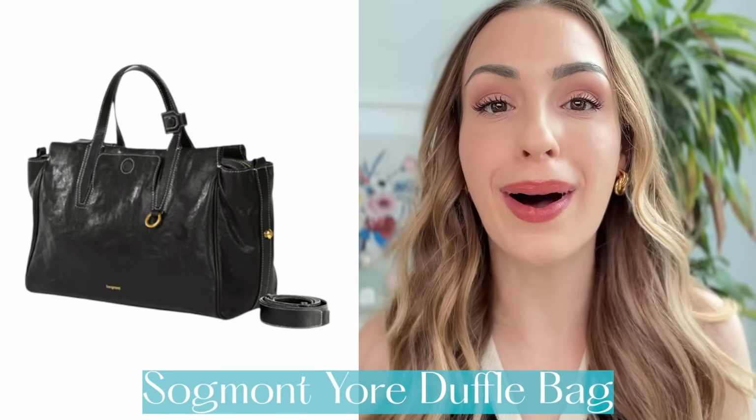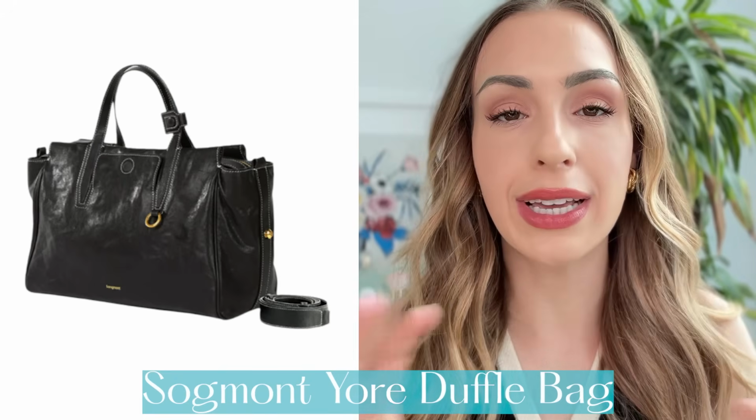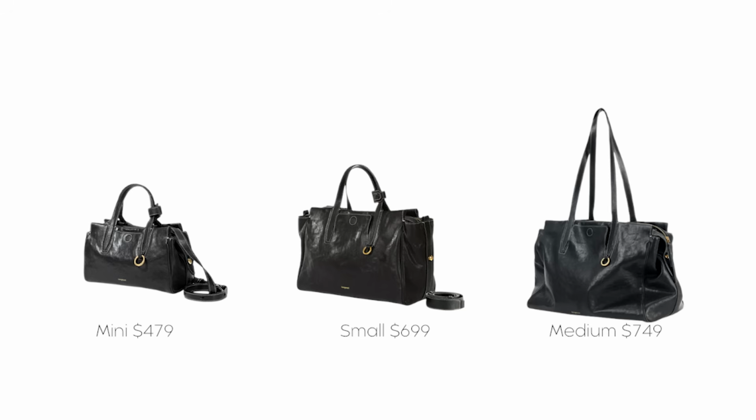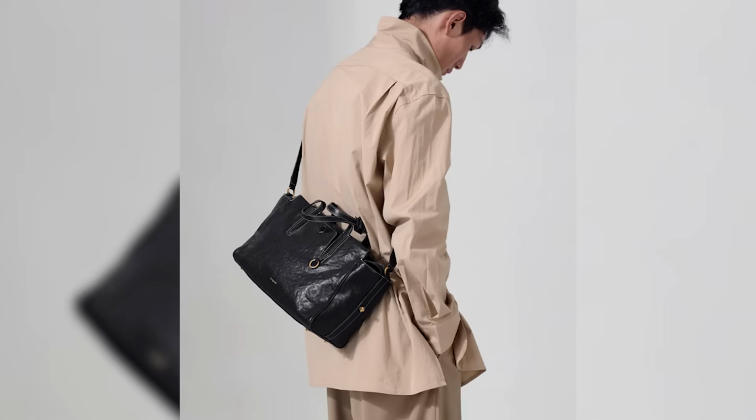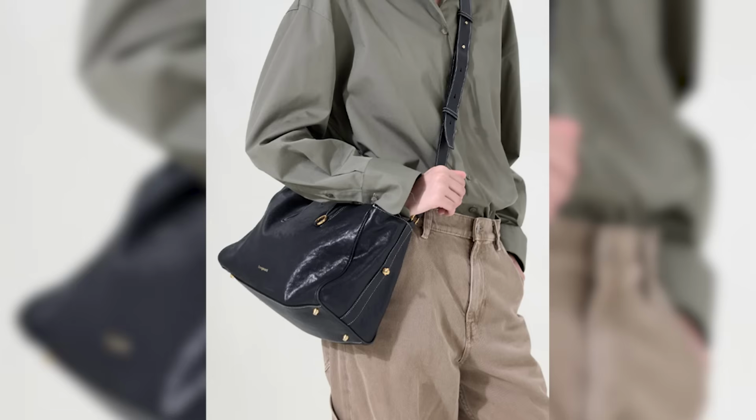And the affordable alternative that I would recommend is the Songmont Your duffel bag. This comes in a beautiful roomy medium version, but there's also a little medium size as well if you like something a bit smaller. Somehow Songmont has made me think of the Miu Miu Adventure bag when I see this line without really copying anything from Miu Miu. This definitely looks like a Songmont bag, but it really just gives me that same kind of lived in, casual, almost rugged sort of vibe.